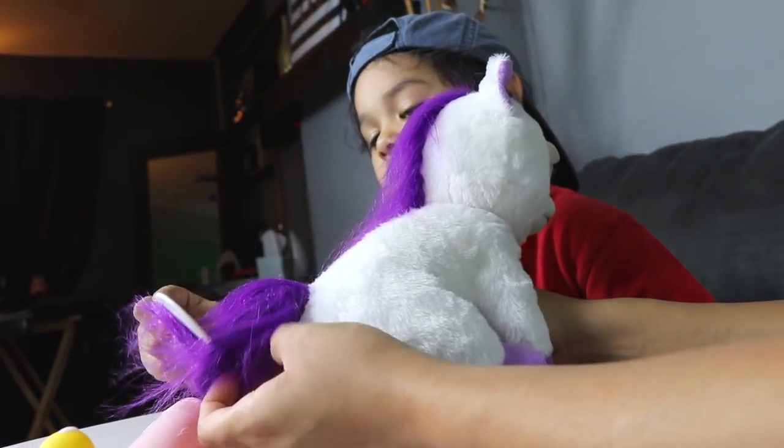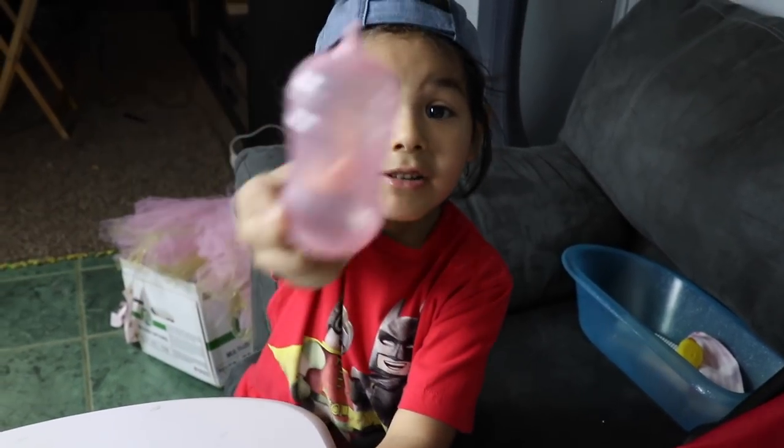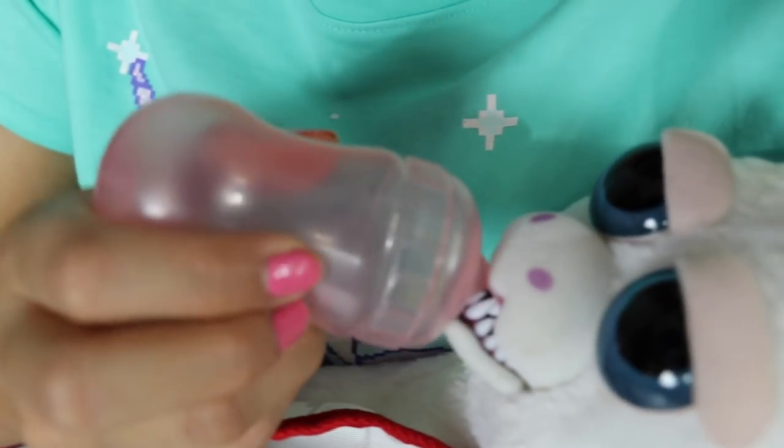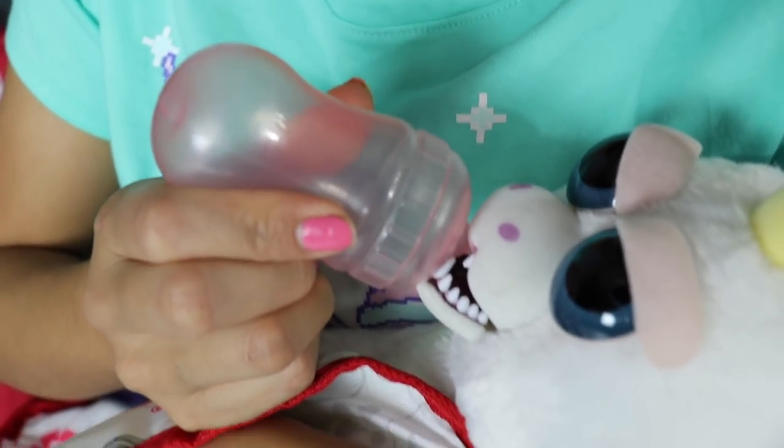Good job. He's all cleaned up and he looks pretty sleepy. Leo, do you have a bottle so we can feed him? Yes, Gigi. Here we go. Thank you, Leo. Let's feed him. Good job, Mr. Poops-a-Lot. Okay, Leo, we have to be quiet. He's going to fall asleep.